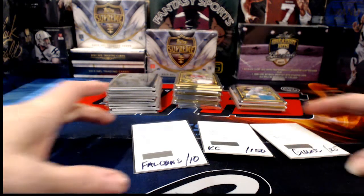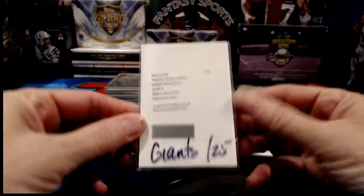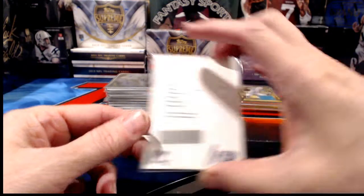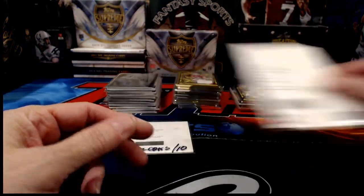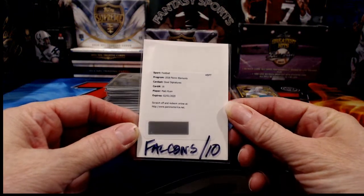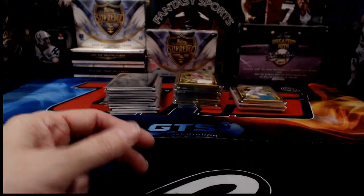Okay, so let's recap. Lawrence Taylor redemption for the Giants to 25. A redemption for the Kansas City Chiefs to 150 with Tyreek Hill. A Matt Ryan redemption for the Falcons to 10, which is really kind of an awesome hit.